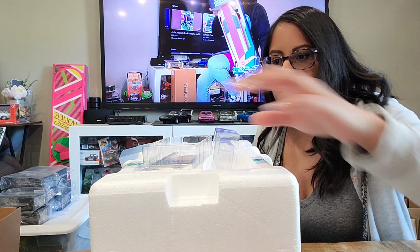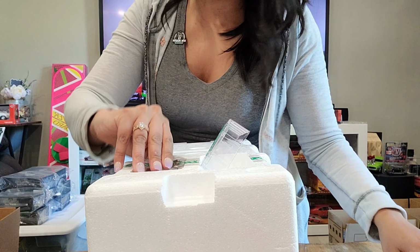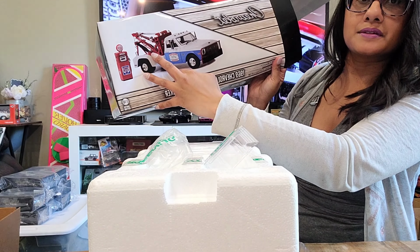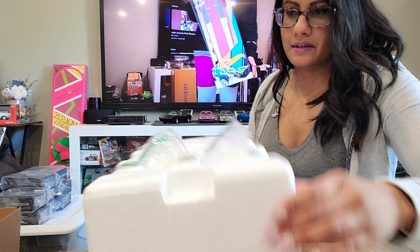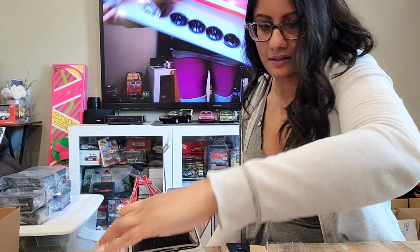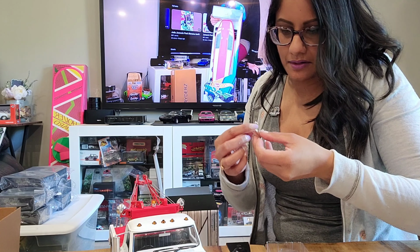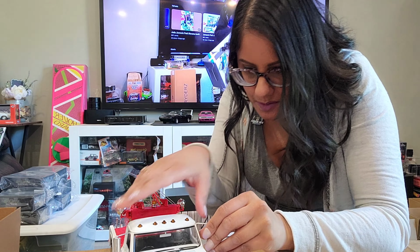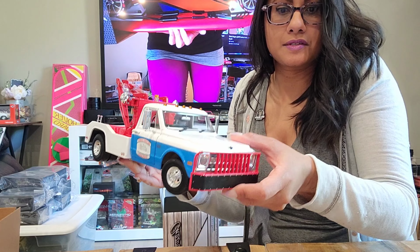So that's that one. And then there is, I guess these are the ramps. Oh no, what is that? That's for the truck. Let's look at the picture. Oh, okay. So that's for that part there. Let's take it out of the box. Oh, the side mirror came off already. Oh no. I don't think I was supposed to open the doors, maybe. Okay, there we go. She's back on.